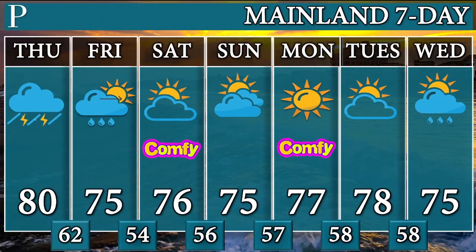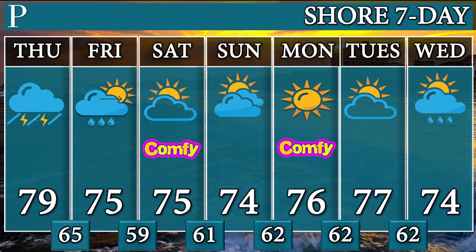Here's a look at our mainland 7-day forecast. Mid-70s will do for our Saturday and Sunday. That's actually seasonable for this time of the year. Good amount of sunshine for our Saturday. Sunday's actually going to be mostly cloudy, but it will be a dry day here. Over at the shore, same story.